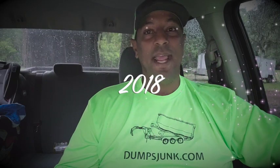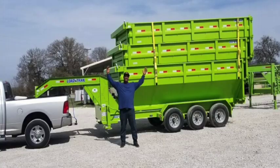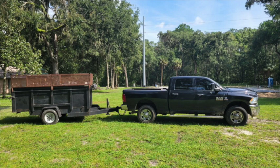So I've been doing this since about 2018. I started with roll-offs. So I first started back in about 2017 or so. I had one dump trailer, the one you see hooked to this truck right now. She's a little 5x10 with 3.5 foot walls. She only equals 5 yards.